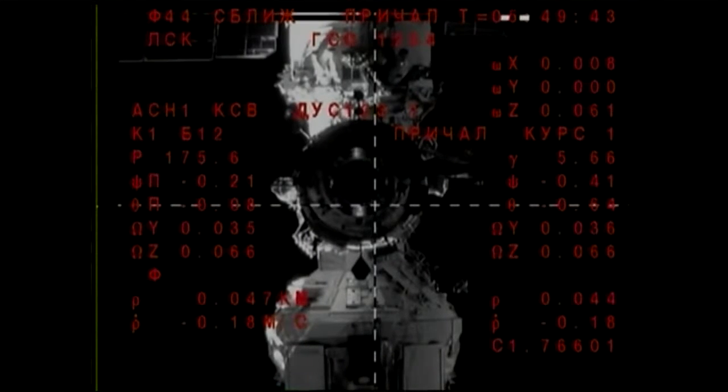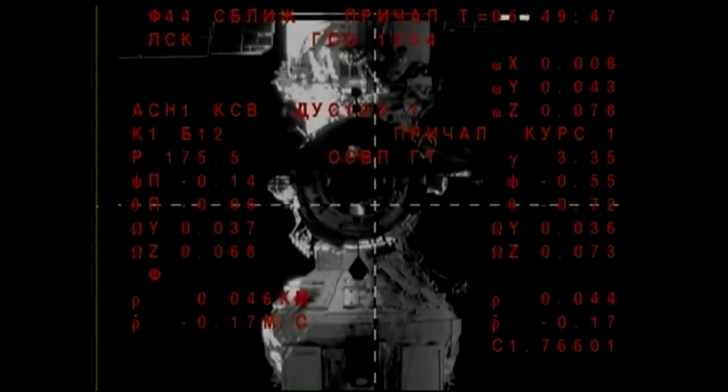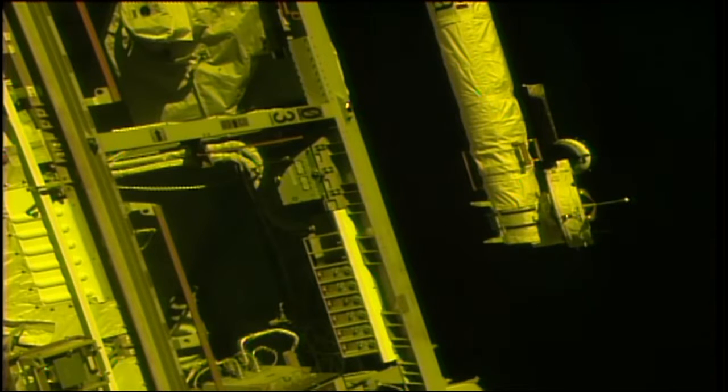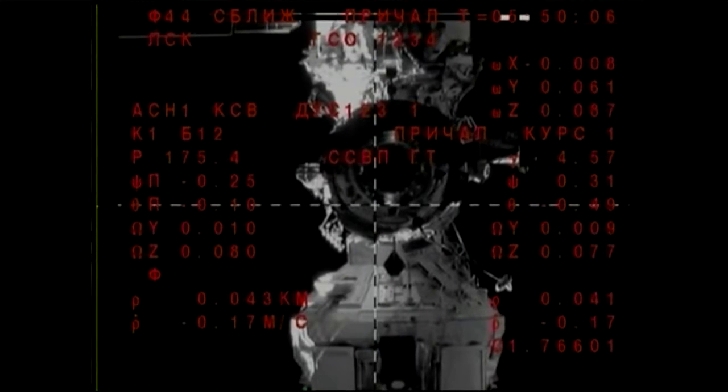So less than 50 meters to go. Again, it's going to continue to slow down, currently at about 0.17 meters per second, going to go all the way down to about 1/10 of a meter per second. Again, the Soyuz flying automatically, that Kurs rendezvous system driving the vehicle towards that docking port. Should just be a few minutes away from that initial contact and capture.